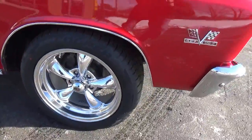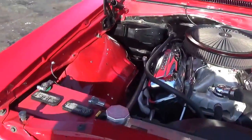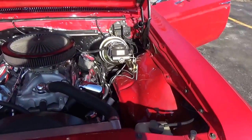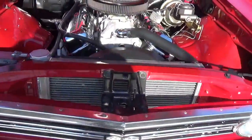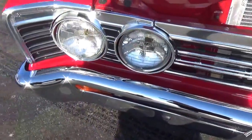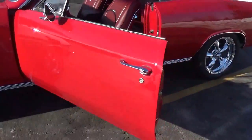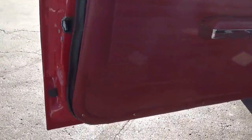It's got the disc brakes in the front. Now this has just a ground pounding 468 in it. It's a 60 over 454. All been completely redone. See how clean the doors all are?